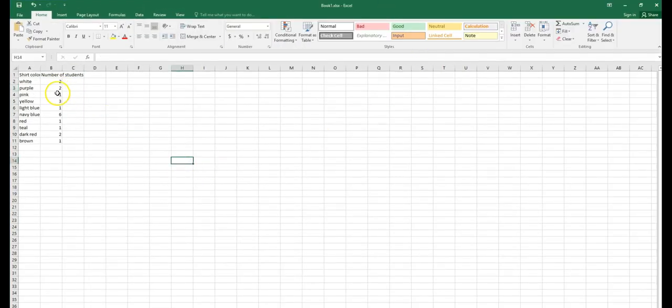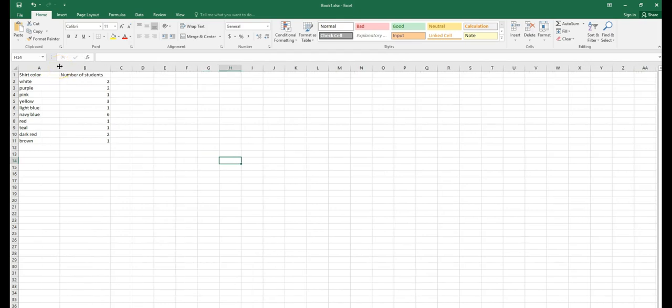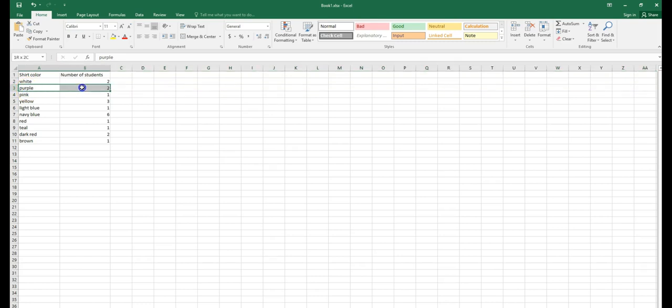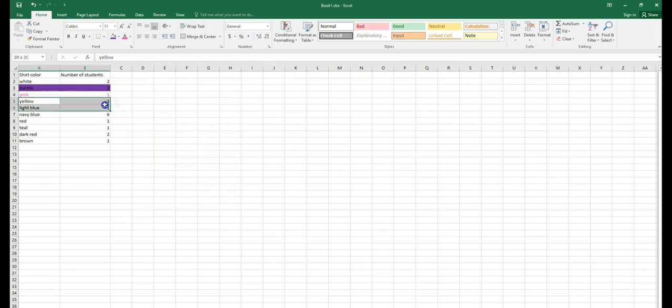Now, if you did not complete collecting your data last week, you need to finish with your number of students. You also need to make your columns larger, resize your columns if all your data doesn't fit. Another thing we talked about last week was changing the colors of either the font or the cells themselves to match the color that is being represented by the data. And you could do this any way that you wanted.